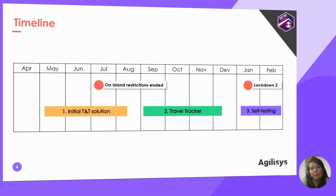The limit to that was obviously that the borders were closed, and so you were only allowed to travel either in or out for very specific reasons, so compassionate reasons, if you needed medical treatment, or critical workers obviously were able to come in, but the amount of people that were travelling was very, very limited. That obviously wasn't ideal for people that live there, but also from an economic perspective for an island that relies so heavily on tourism, it was really impacting them. Whilst it was great to be able to keep the island COVID free, it was impacting them economically, missing such an important tourism season. So that's why the travel tracker came about in the latter part of last year.